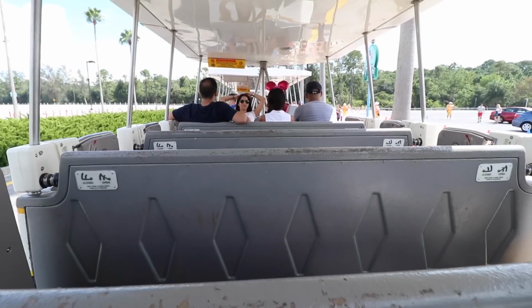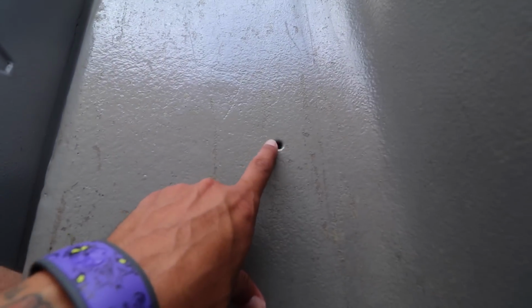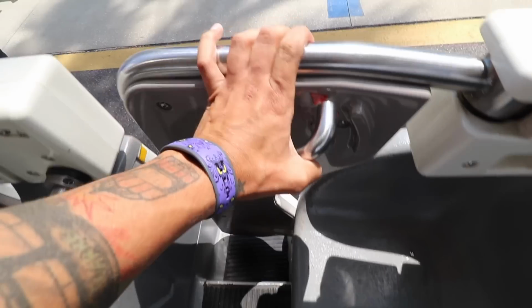Basically the same trams they have at Disneyland, only with this weird diamond pattern in the back. Holes in the seat to drain all the Florida rainwater. And, you know, showing their age a little more. Hands, arms, even the same legs safety inside spiel while the tram is moving. All right, looks like we made it.